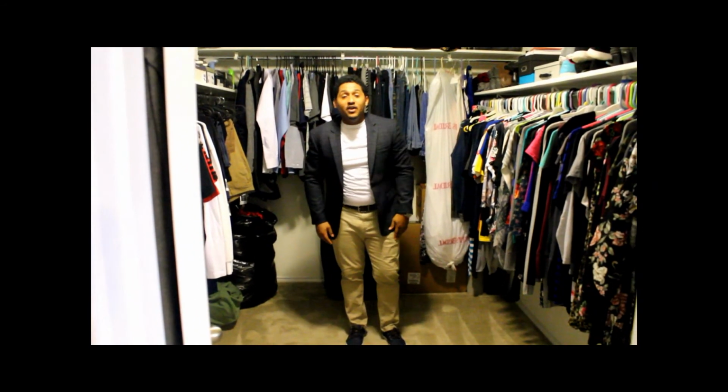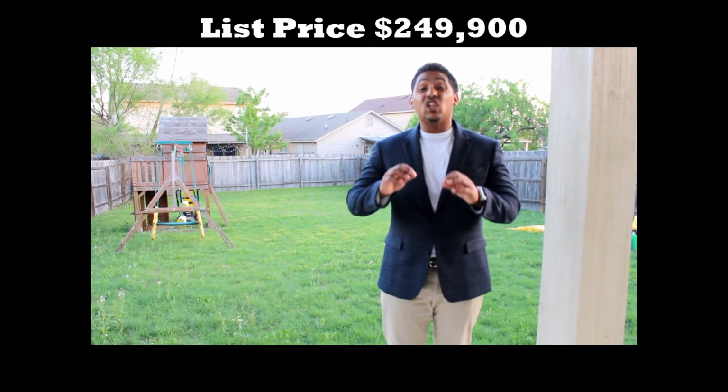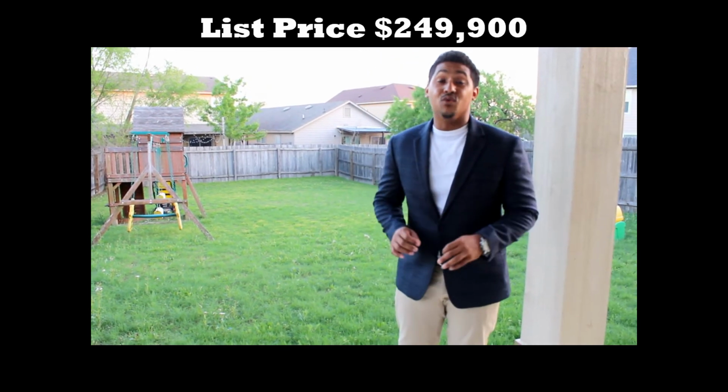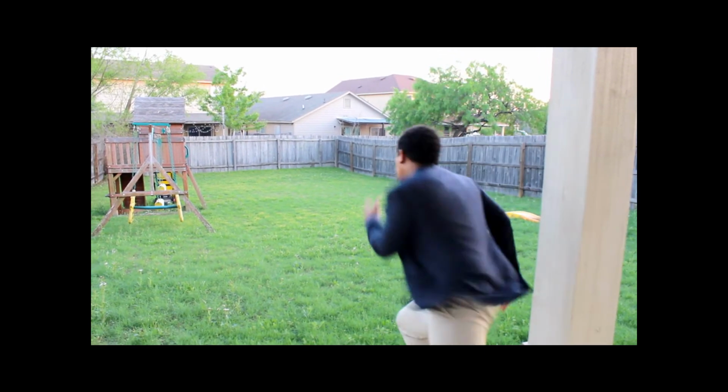The last thing we need to check out is the backyard. Let's head that way now. This home has one of the largest backyards in the Amber Creek community, which is great right now with us having to be quarantined because it's just enough space for you to disperse, okay? Check it out.